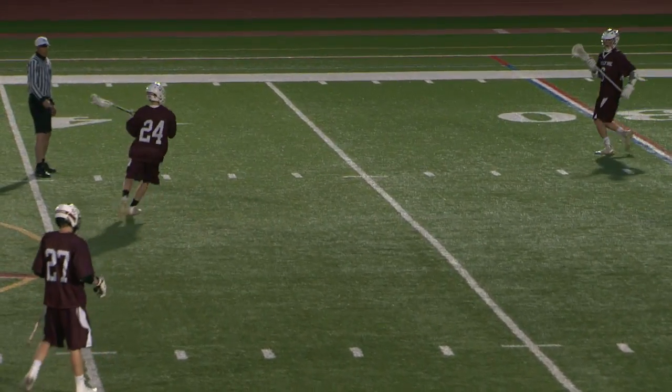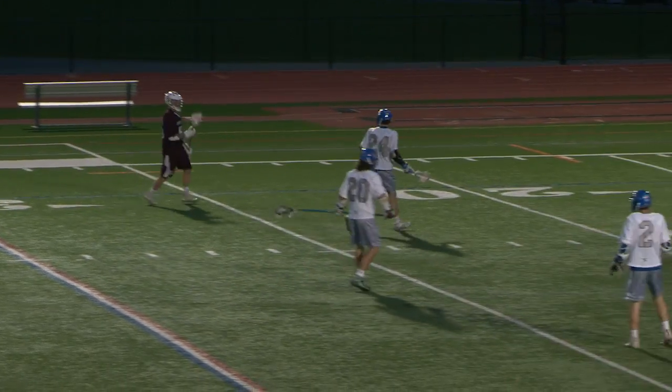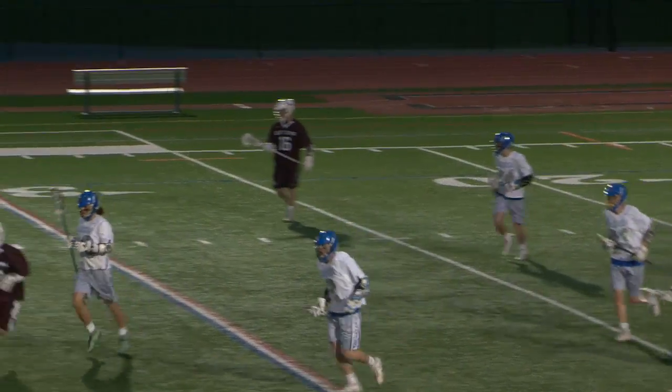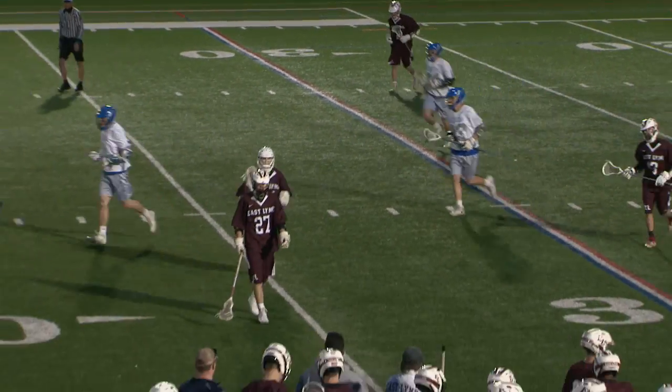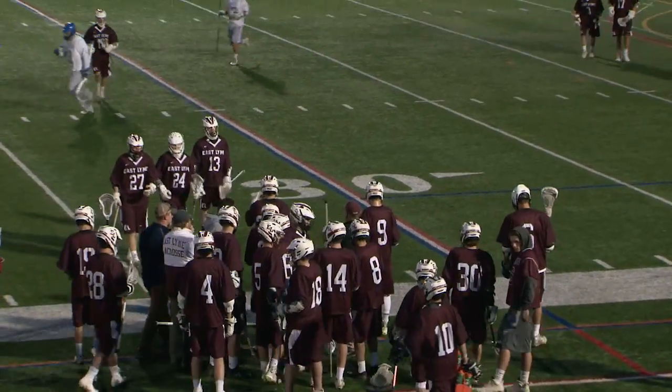You don't typically see this type of physicality on a high school level, Coach? I haven't seen many games this rough and tumble at the high school level yet this year. These kids are really getting after it, and the refs are letting it go. A timeout by East Lyme on the field, Casey, with 1:15 left to go here in the first half.